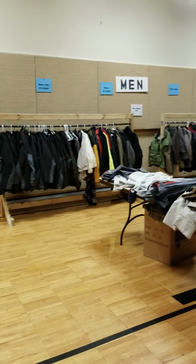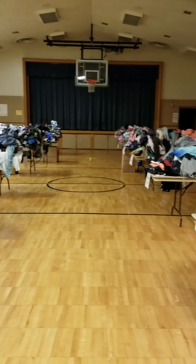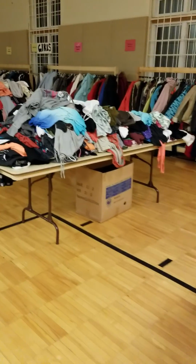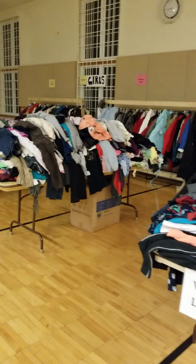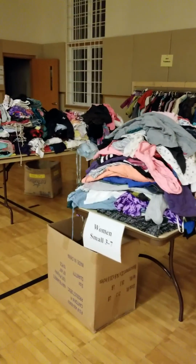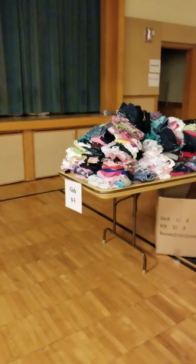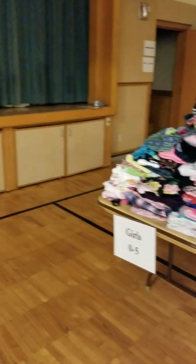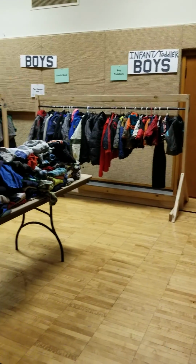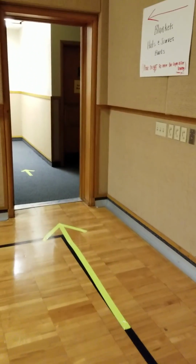But there we have men's coats, and then we have clothing piled up on the inside in different sizes, so people will walk through and sort through and find their sizes. So here's the different clothing. We also have children's clothing, and this is all warm winter clothing. The idea is to provide people warm clothing that may not be able to afford it or may be new to the area. We get a lot of refugees here, and this might be their first winter.